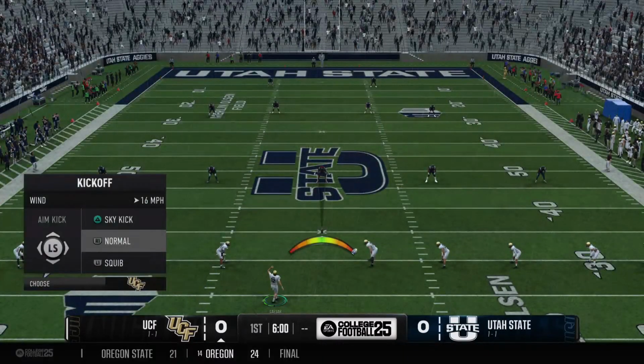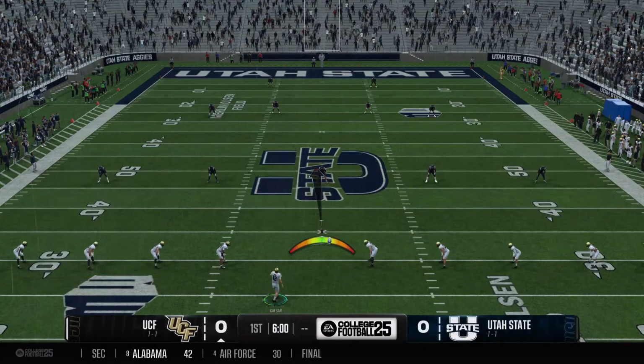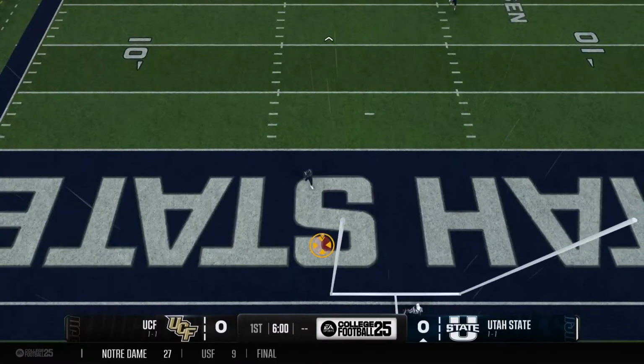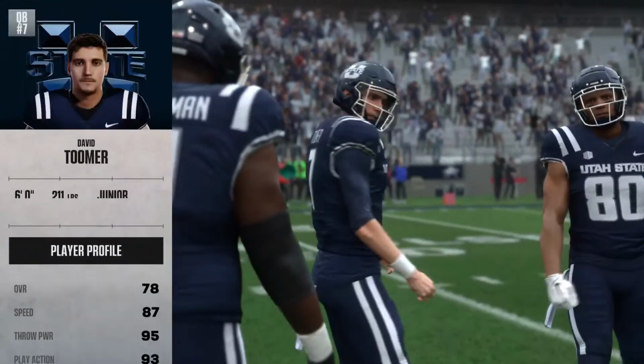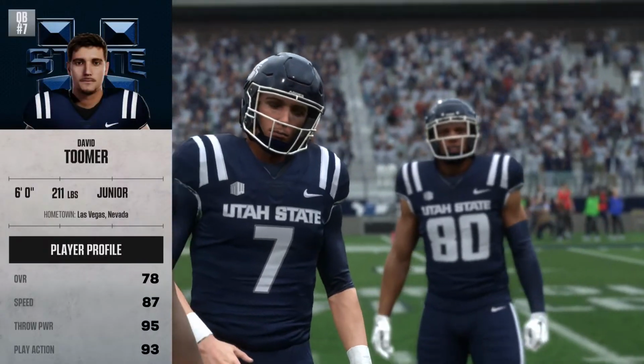The Knights will kick it away to start us off. And it'll come out to the 25, no attempt at a return. So the Utah State Aggies offense will get the first possession of the game.